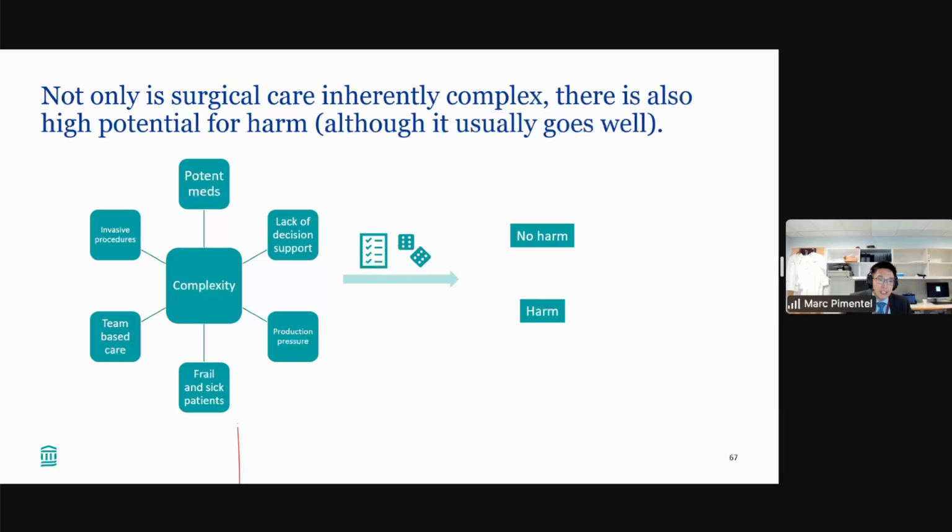So this diagram here is just to make the point that surgical care is very complex. We're dealing with things like the invasive procedure. We have team-based care, so you have to collaborate. Patients are sick. You have a lot of cases to do each day and night. There's medications from the anesthesiologist and others. All these things add to complexity for the care.